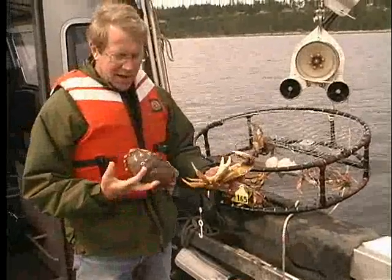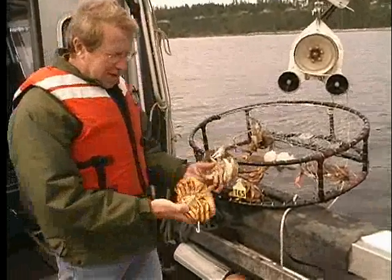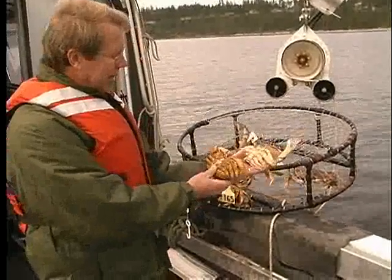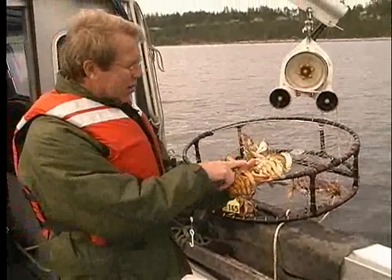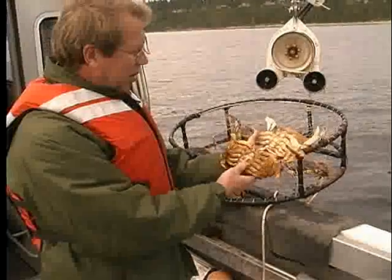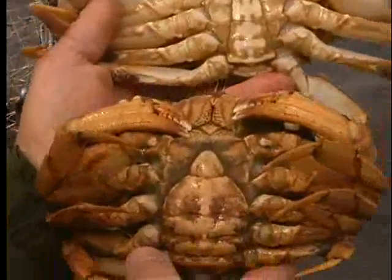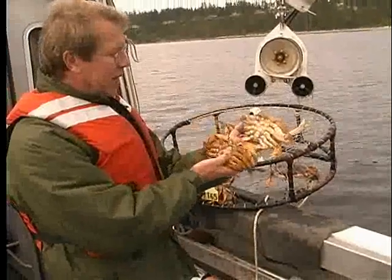So to identify a male and female Dungeness crab, you look at the underside of the crab and you focus in on this abdominal flap. The abdominal flap on a female crab will be twice as wide or more than on a male crab. As you can see on these two crab here, the bottom one is a female crab with a very wide abdominal flap, and the top one is a male with a very narrow and pointed abdominal flap.